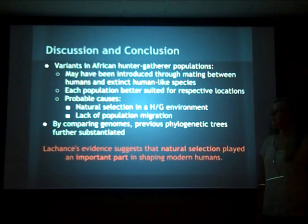The variants in African hunter-gatherer populations may have been introduced through mating between humans and extinct human-like species. The gene flow altered the genotypes and phenotypes of these populations of humans. Each population is better suited for their respective locations. Probable causes include natural selection in a hunter-gatherer environment. The genome sequencing revealed millions of heritable and variable genes subject to natural selection in a hunter-gatherer situation. Also, a lack of population migration.